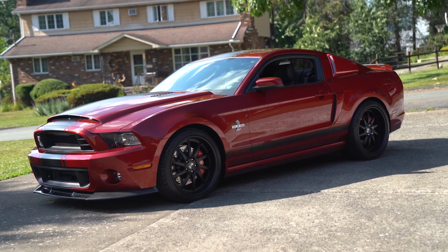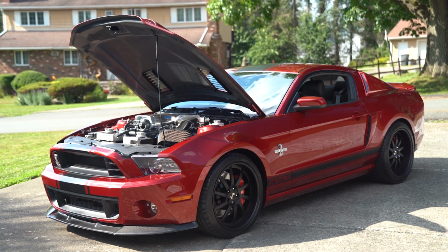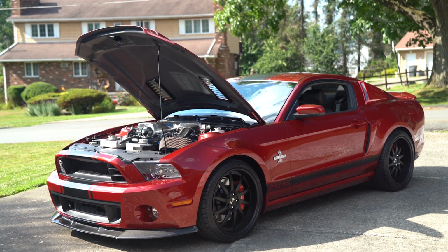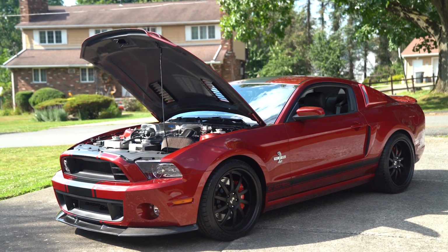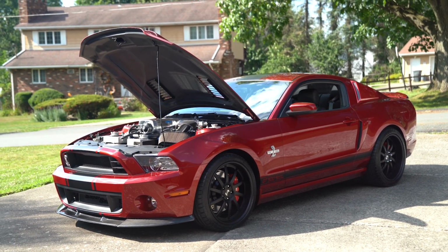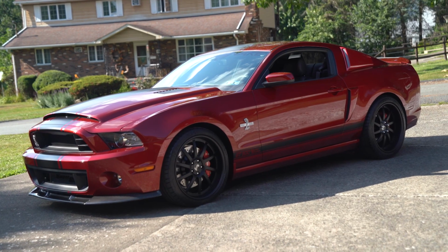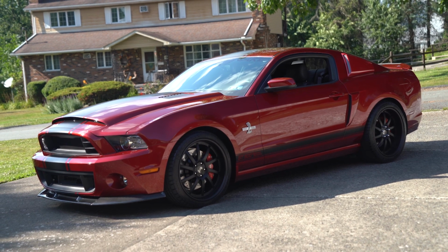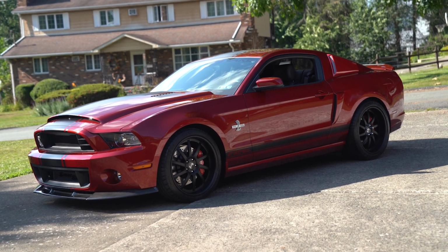So back in 2013, this car got done. It's a 2014, but obviously they released them a year in advance. The window sticker was $62,000 and change for the GT500. Right now, to find a Shelby GT500 like this, 1,100 miles, one owner, you're going to be spending more than $62,000. The Super Snake package was $46,000 back in 2013.